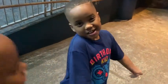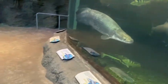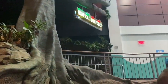Happy birthday, Ramil. Thanks. Happy birthday, Ramir. Thanks. And we're here for the twins' birthday. And we are looking at some really cool fish and an awesome waterfall in the tropical rainforest.